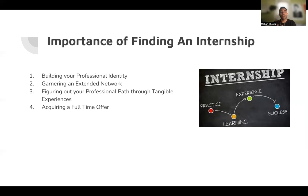Then we have figuring out your professional path through tangible experiences. There's no better way to do that, because if it works out, that's great. You know what you want to do. But even better, if you have an internship and you're like, I don't really enjoy doing this, that's even better, because now you can put your apples into a basket in the future of something you might want to do and explore a different path.